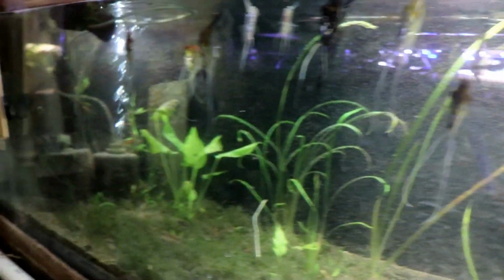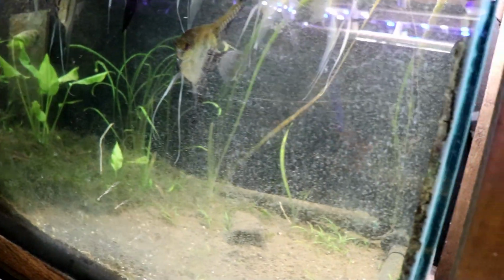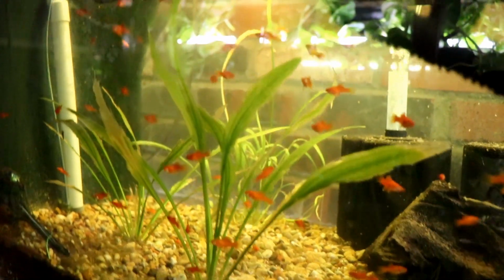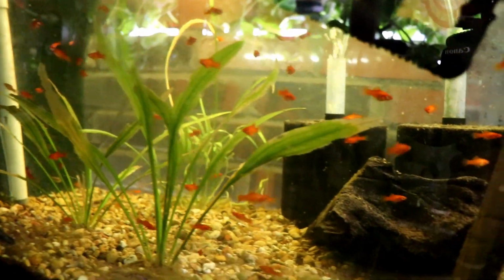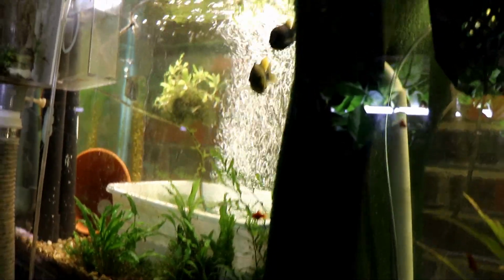Down here we've got some yellow labs and some other African cichlids. This side we've got some more big angelfish. Some of the bigger angelfish you see like this are ones he's just waiting for them to pair off so that he can separate them out. I think these are some orange swordtails. Down here on this side we've got some convicts that are breeding.